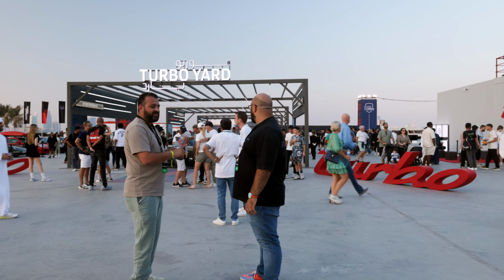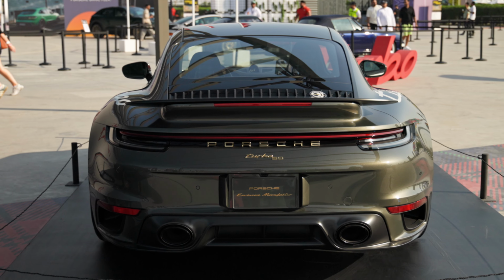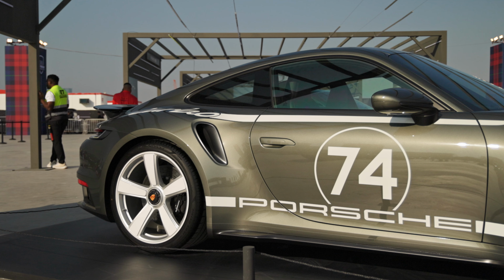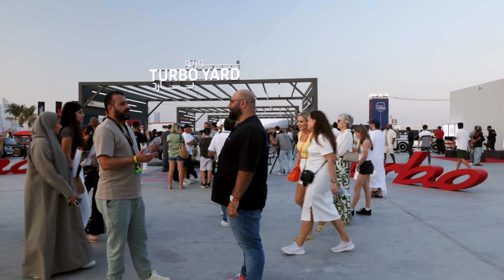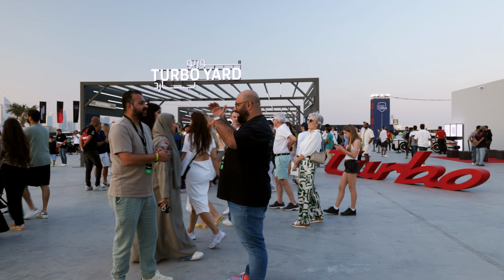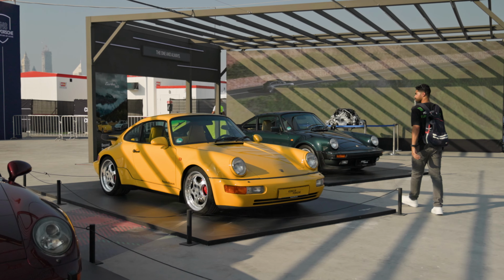So the Turbo badge means the engine's turbocharged, all-wheel drive, wider body kit, always wider, center lock wheels, side ducts in the new cars for better breathing, better aero, rear seats still there, and always moving electronic aero. What about the older cars? What did those come with?